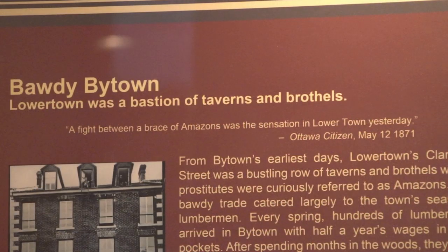When you are in wonderful Ottawa, the capital of Canada, please come to the BYTOWN Museum and find out all about Ottawa and the Rideau Canal, a UNESCO World Heritage Site.